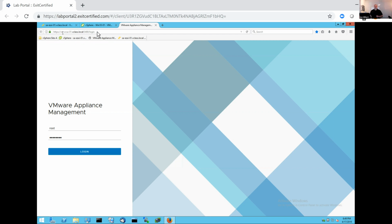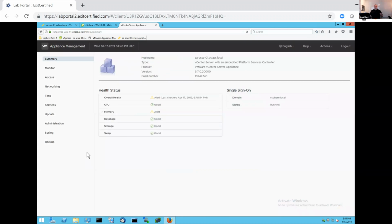You'll notice I'm going to the regular URL for my vCenter up here, and I've just added the specific port 5480 to the fully qualified domain name. That takes me into the appliance management interface. I'm going to do a quick login here and just show you around a little bit on this. It is a good way to think about doing back-end management for your vCenter Server Virtual Appliance if you want to. You can do monitoring right from this management interface, so we can see what the health and status of our vCenter is.